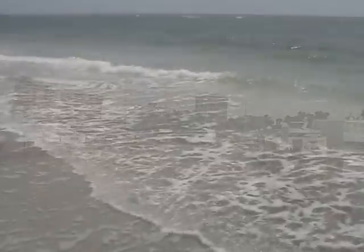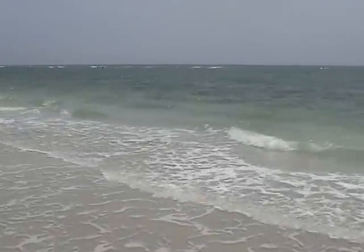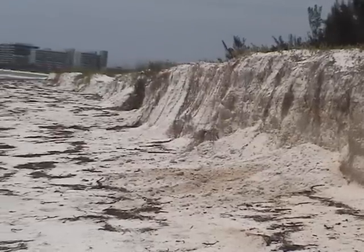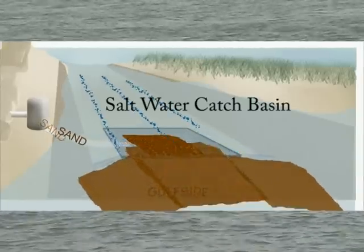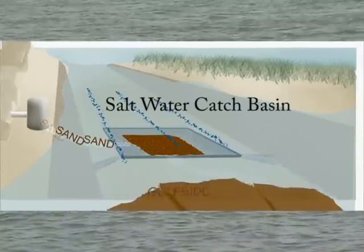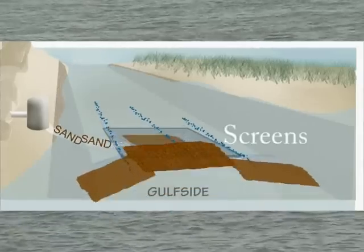After seeing this video, you can easily see how much it cost over the years to dredge the intercoastal waterway and renourish the beaches. Think then how much it could save if the saltwater catch basin was in place, lasting countless years after a one-time installation, with minimal additional cost only to replace hoses, pumps, and screens.